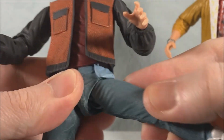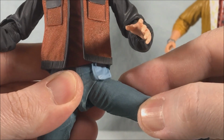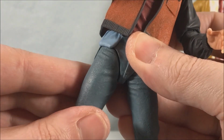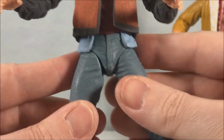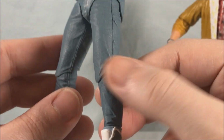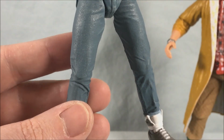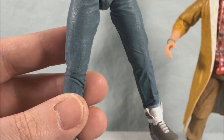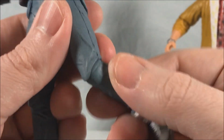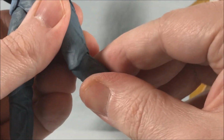Nice movement in the hip here. Nice ball joint there. Pretty good range of motion. Go out to the side. Kick pretty far forward, even a little bit back. So nice movement there. Down here, the knees are actually pretty good that they blend in. You almost can't tell quite where they are. So I think that's pretty nice. I appreciate that. But you do have a knee joint and then a rotation as well.